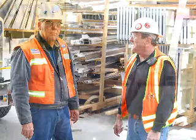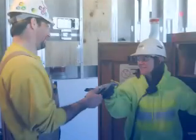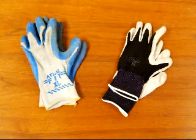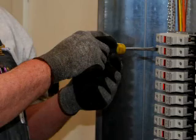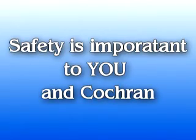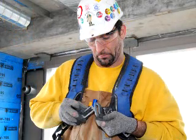Shirts protect your skin. To do that, they should cover your shoulders and tops of your arms. No tank tops or muscle t-shirts on a Cochran job. You need protection. Don't forget gloves. Cochran gives out these special ones to save your hands. Plenty sensitive so you don't lose the feel of work. Just ask for them. Safety is important to you and Cochran. As a professional, you need to be ready for anything to do the job right.